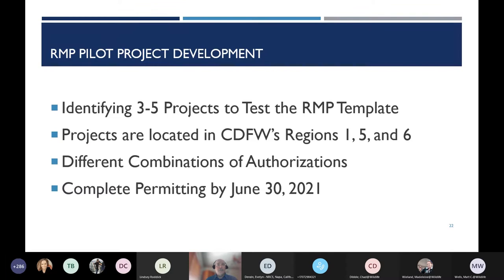So, for example, of the projects we're looking at right now, several of them require fully protected species coverage, several of them do not. A few of them might require the coverage for common species through the RMP, and a few of them might be able to get it through an LSA agreement. So we want to be able to test the different combinations of authorizations to see how flexible and how useful the permit is in that way.